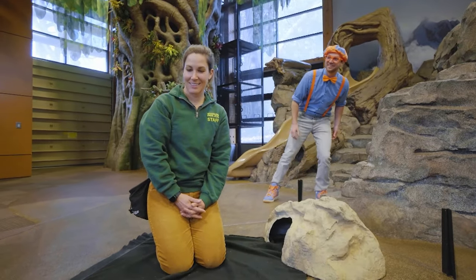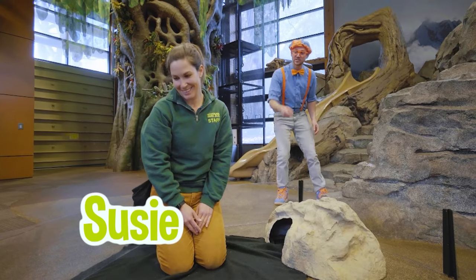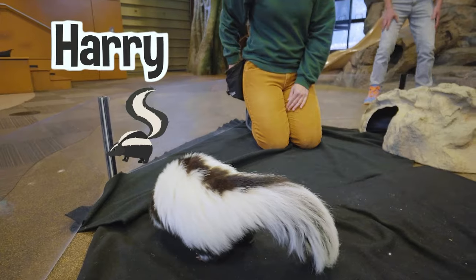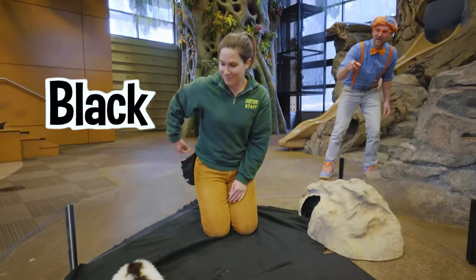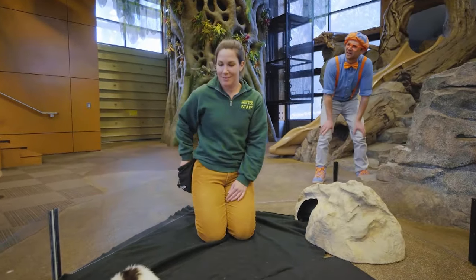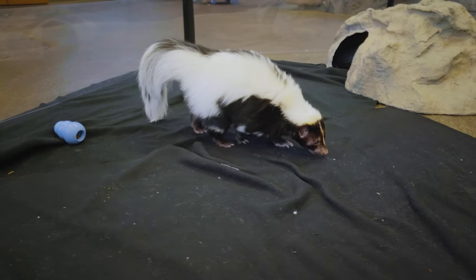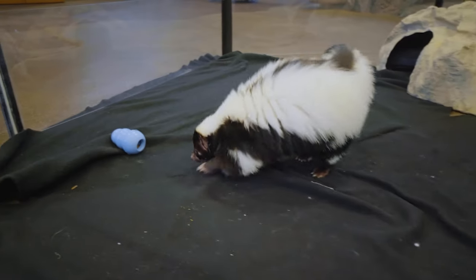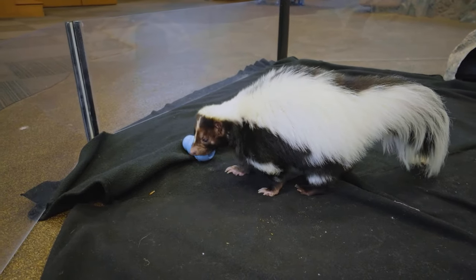Hey, what's your name? I'm Susie. Oh, nice to meet you. And who is this? This is Harry. And Harry is a striped skunk. Wow, striped skunk? Yeah, I see black and white. Why are they striped like that? Well, those stripes allow them to alert any predators in the area that he is a skunk. And if they've been around a skunk before, they definitely would not want to get sprayed again.